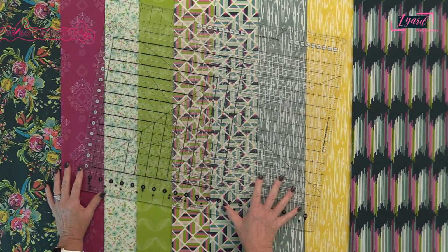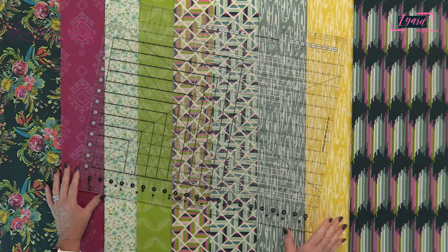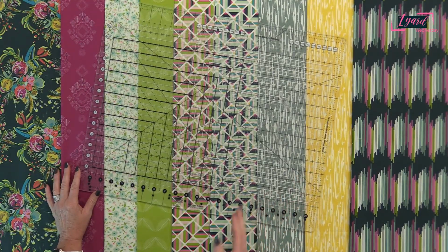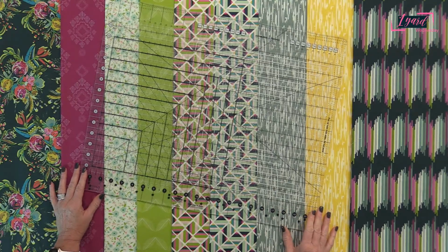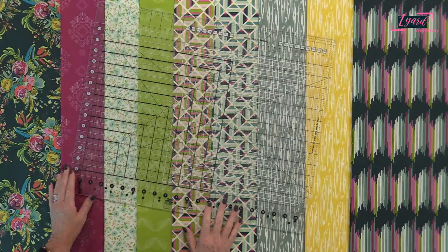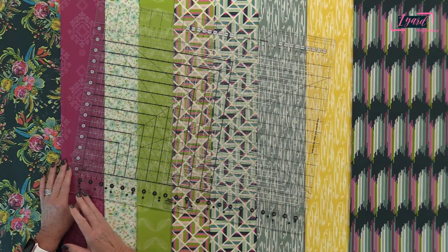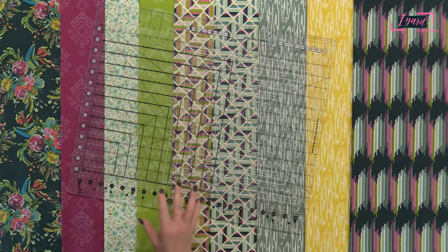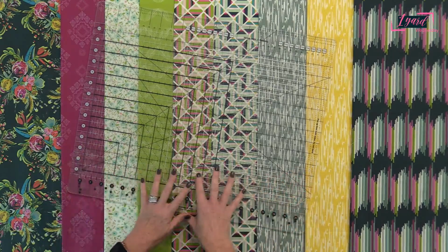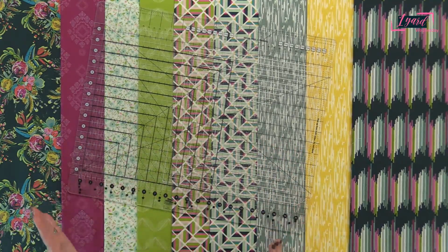Now, I pulled this one out because I mentioned it in my question about binding, and of course the Stripology ruler is great for everything. This is the notion I think everybody deserves to have in their arsenal in their sewing room. You're going to use it all of the time to cut your yardage. And in particular, binding would be fabulous. I have a great video on YouTube showing you how you can cut your bias binding very easily, folding your fabric underneath and getting all your cuts really accurate and straight.